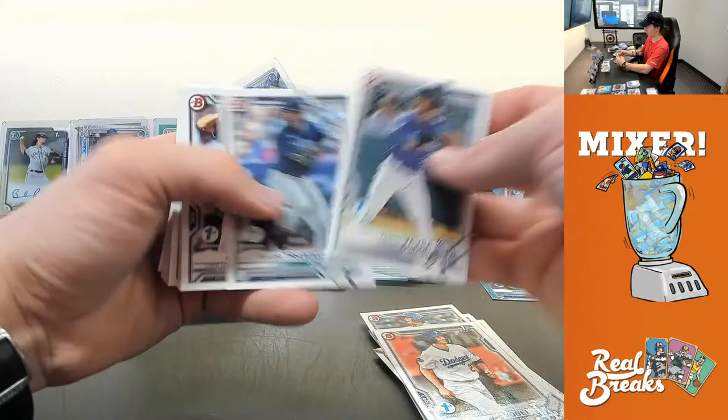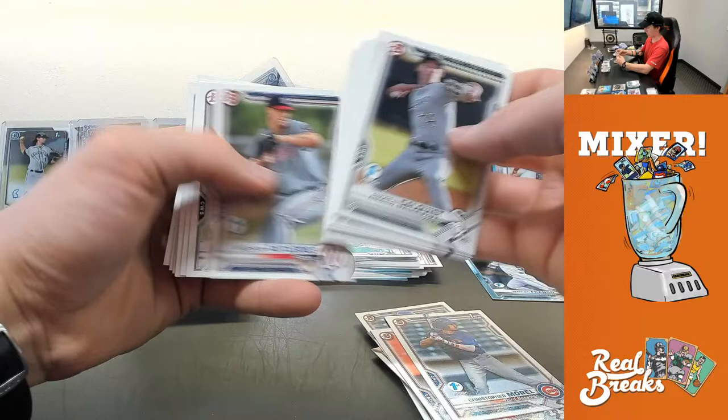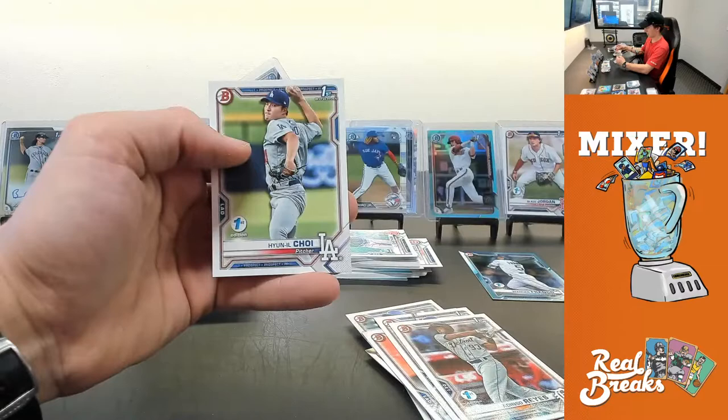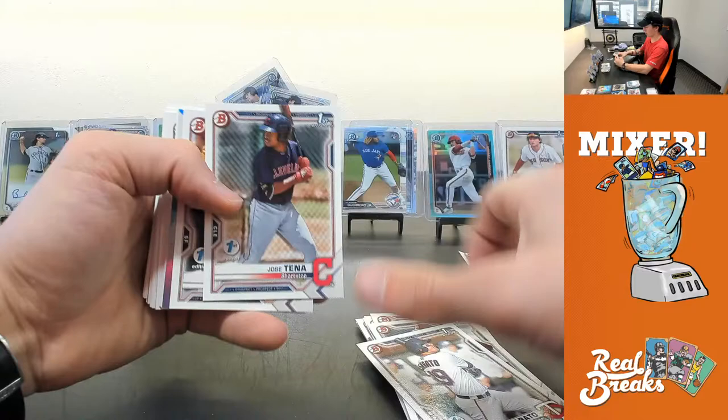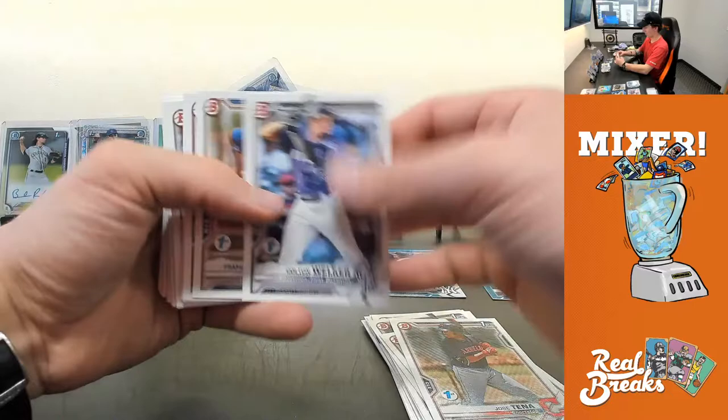Jake Vogel, Christopher Morel, Adesino Reyes, Hyun Il Choi, Israel Mania. Nice Aaron Sabato for the Twins and Douglas Sewell. Jose Tania. Nice Jasson Dominguez Sky Blue Foil. Sky Blue Foil is looking good in this box. Gabriel Arias, Israel Mania.